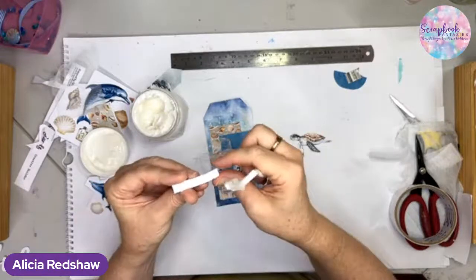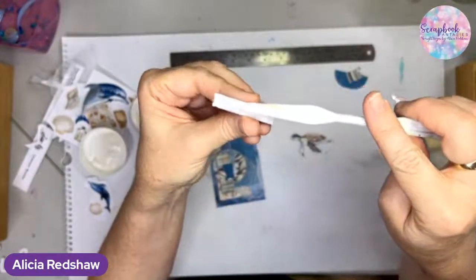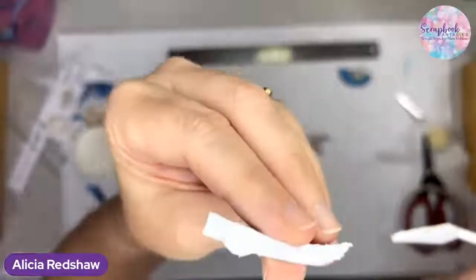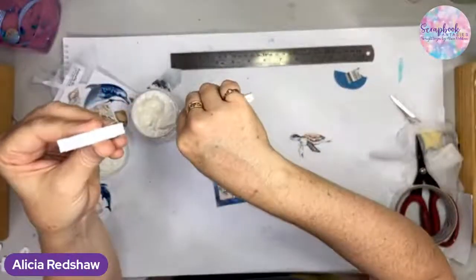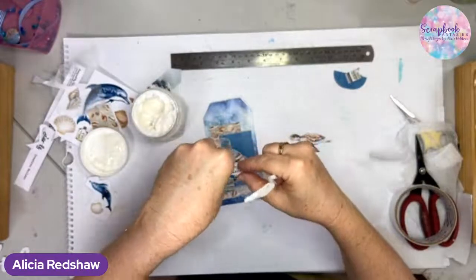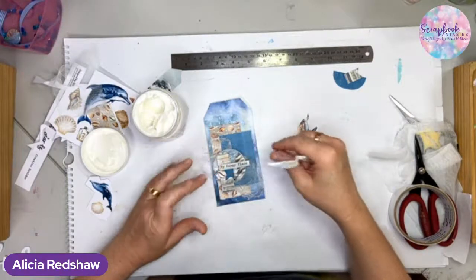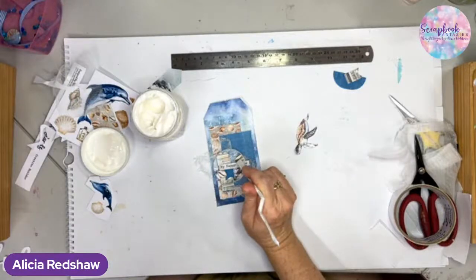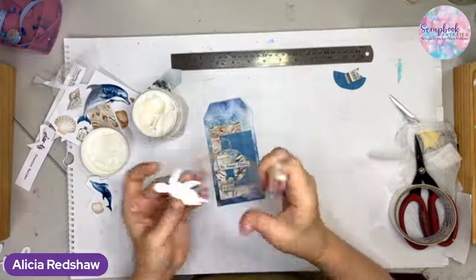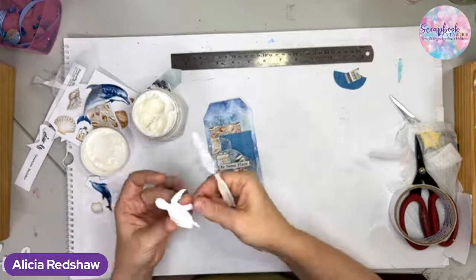Spread this along. I don't know if you can see this. I hope the film is focusing on that. I don't know, it's all white. Just going to build up a little bit of a ridgy bit. So this is not a pick it up and play with it within 5 minutes. This takes time to dry. This takes a lot of time to dry.